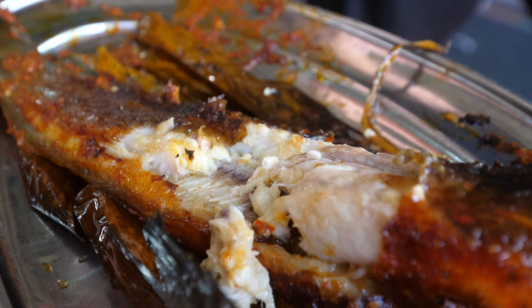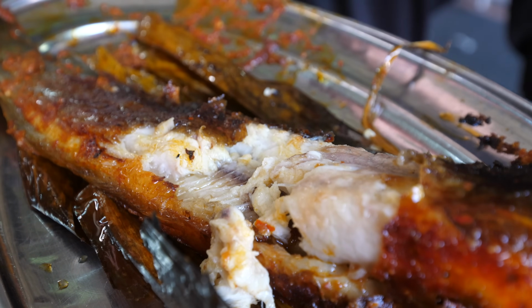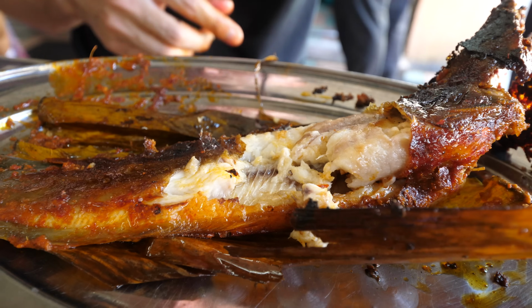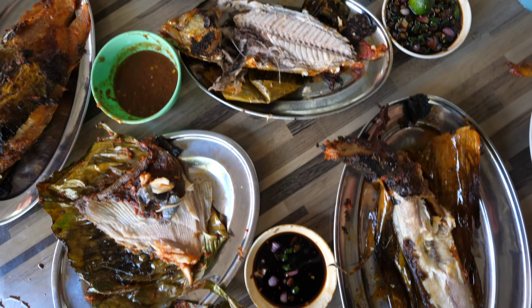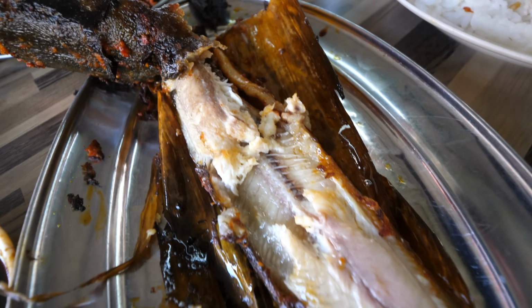Oh, I think because catfish is such an oily fish from the start, then when it has a chance to live on that griddle and just absorb more sambal and juices and oil, that even enhances it more. And you really taste the smokiness of the catfish.